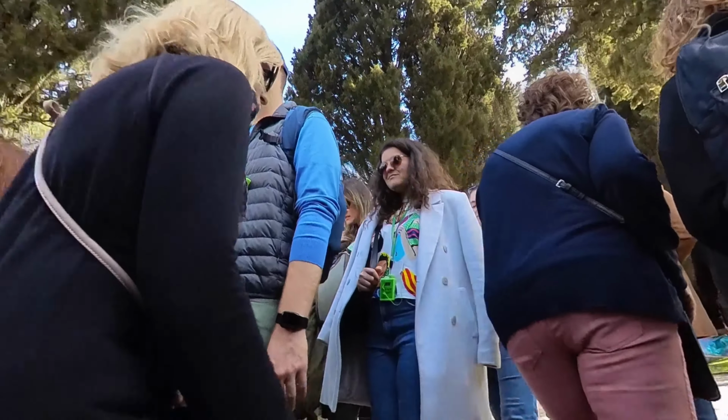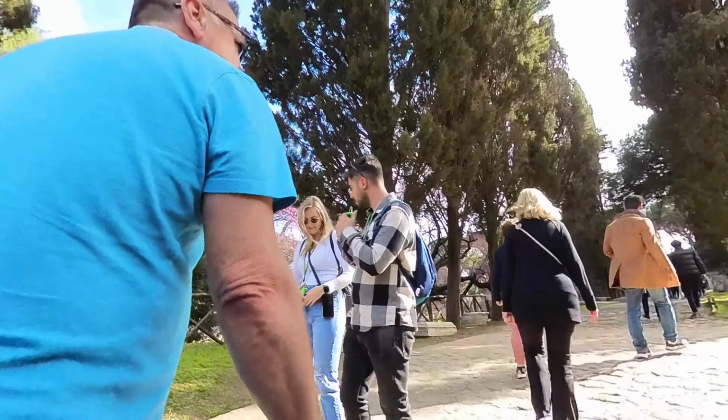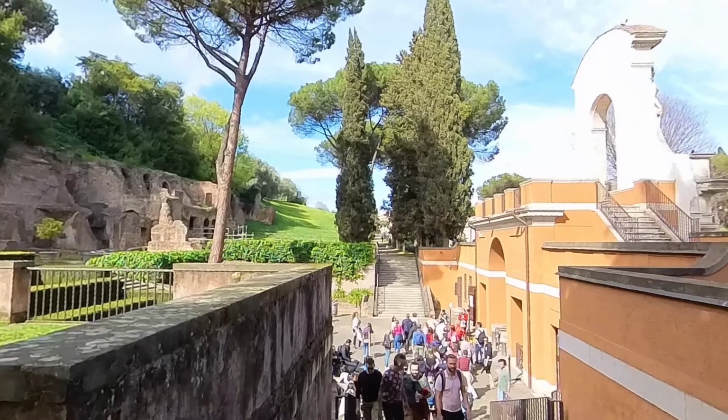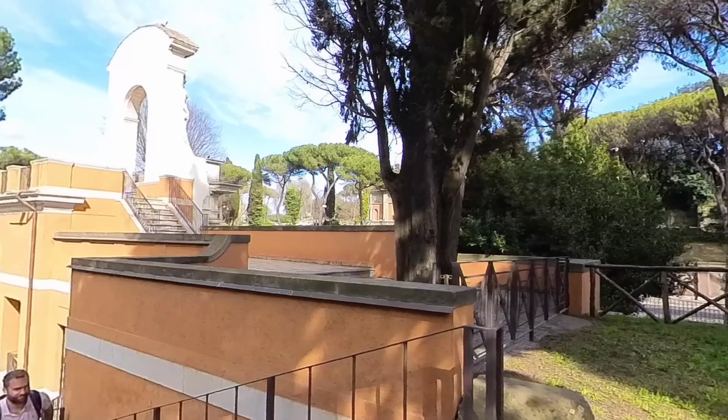Palatine Hill is one of the oldest parts of ancient Rome. According to legend, the hill was where Romulus founded the city of Rome in 753 BC. It was the site of the city's most affluent residences, and became the preferred location for the homes of emperors and aristocrats.